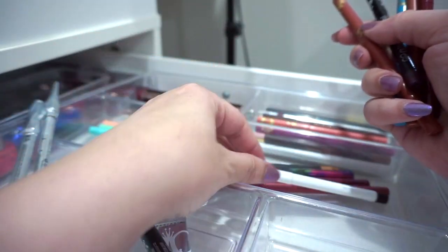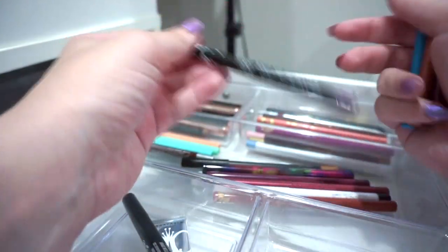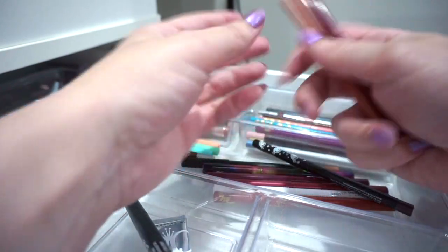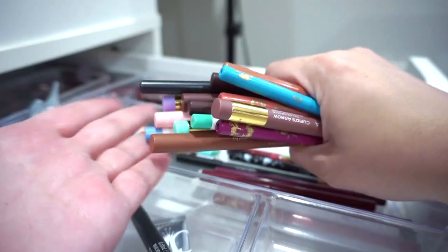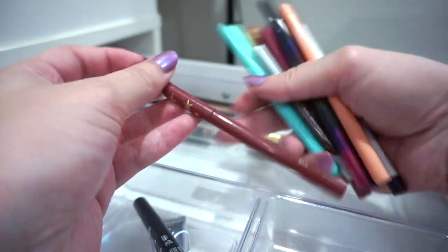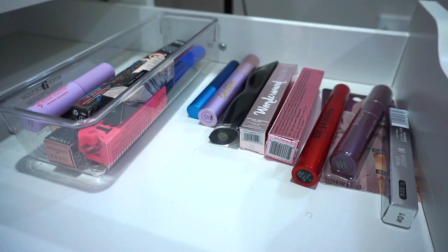No to the black, I just never use it. No to this matte terracotta. No to this metallic purple. Yes to this metallic blue. Yes to this copper, which was also limited edition, unfortunately. And then no to this one. So I actually said yes to 17 pencil liners. And I forgot this was in my chopping block basket, so I'm gonna say no to that one. So no to 13. And lastly, we have mascaras.